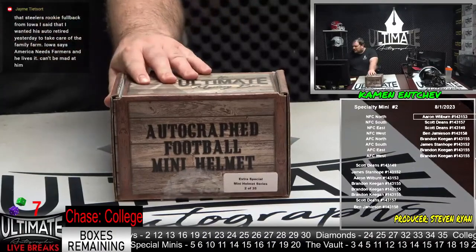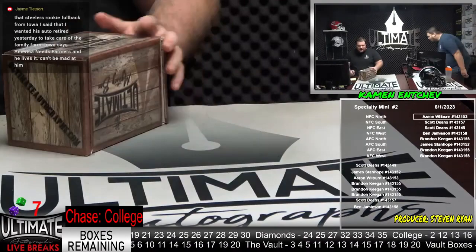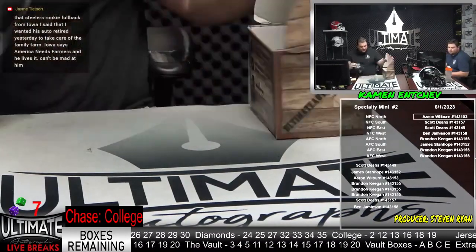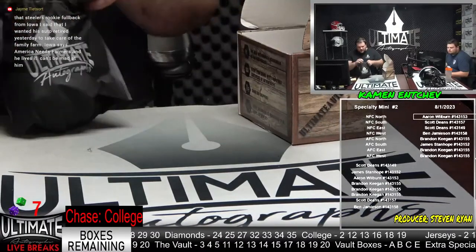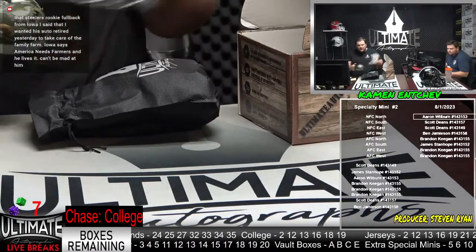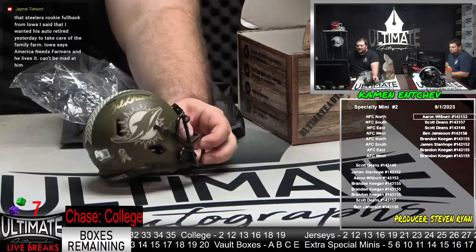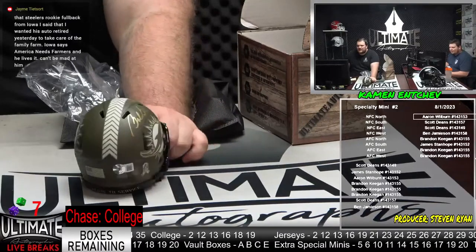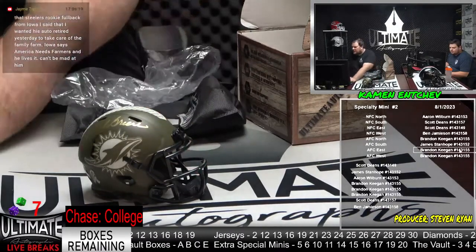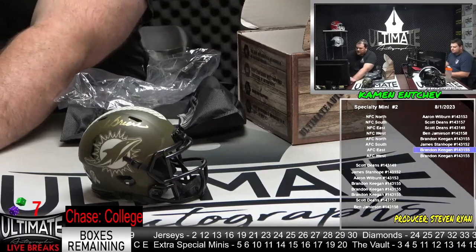All right, box 2 on the way here in the minis. 2 of 35 extra special mini helmets. Ooh. This is one of the most beautiful autographs in the game. 6-time Pro Bowler, Pro and College Football Hall of Fame quarterback, Bob Griese. Love to salute the service. The gold ink on this thing. Miami Dolphin quarterback, leader of the 17-0 Dolphins, who were undefeated. Brandon taking home the Bob Griese with the AFC East.